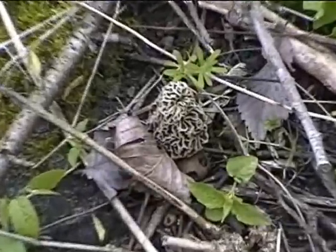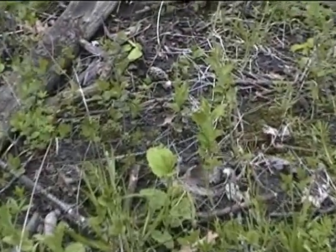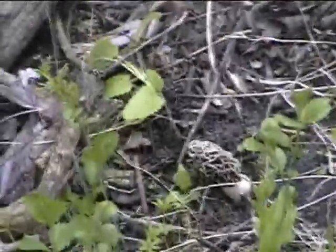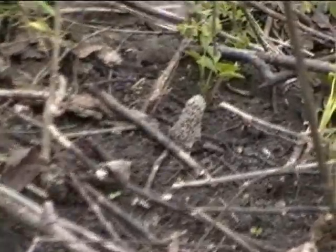There's a pretty little Christmas tree. And another one. And a hider. There you go. There he is.